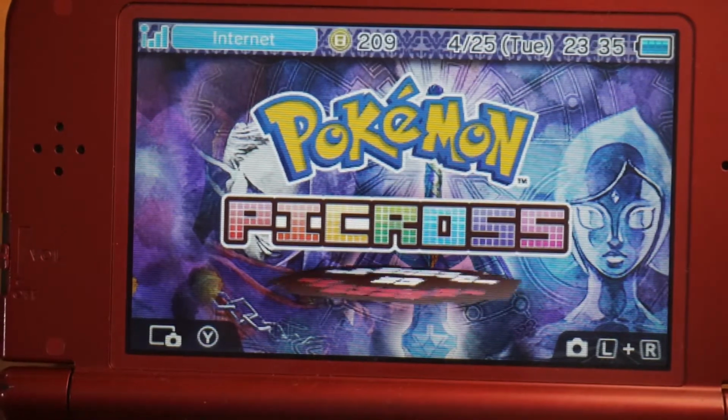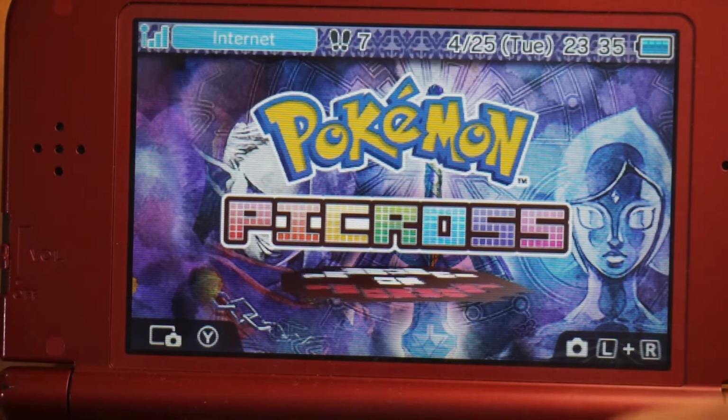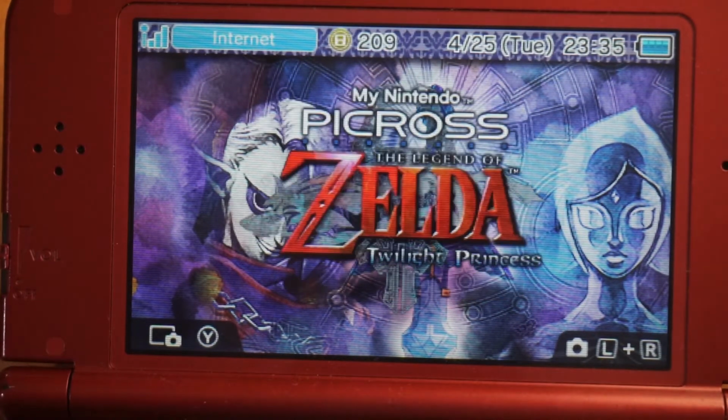Pokemon Picross. I'm a huge Picross fan. I thought it was really cool that they came out with a Pokemon version. And then I just got this the other day. So if you don't know about My Nintendo Rewards, it's basically a website that replaced Club Nintendo, and you can download games, discounts for Nintendo games. And this is one of the rewards. It's basically Picross with the Zelda skin on it.